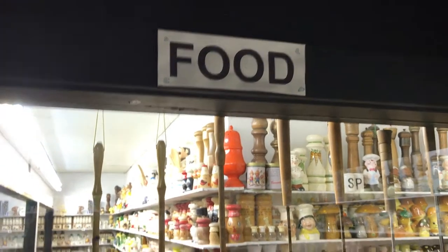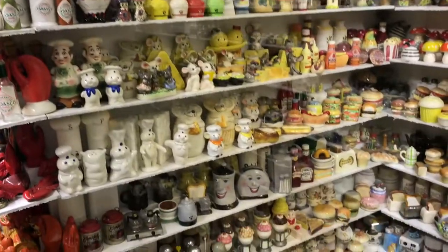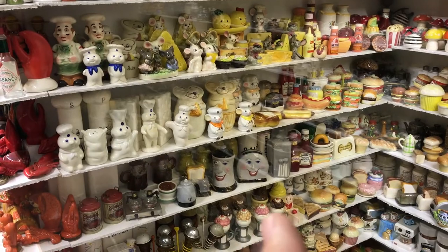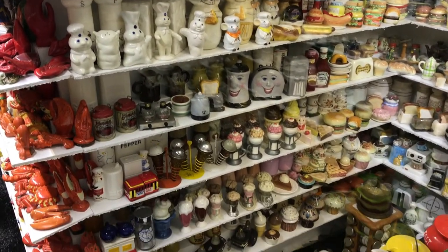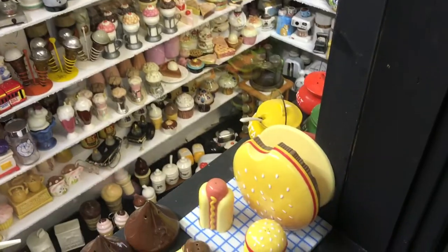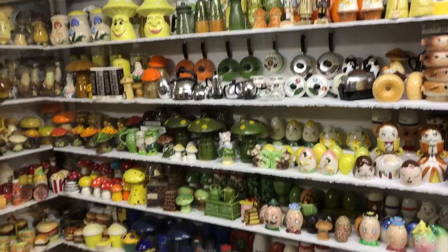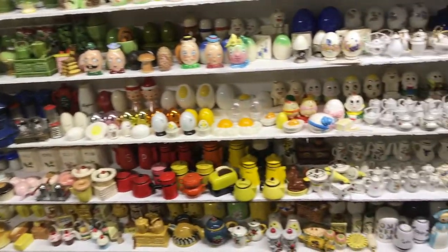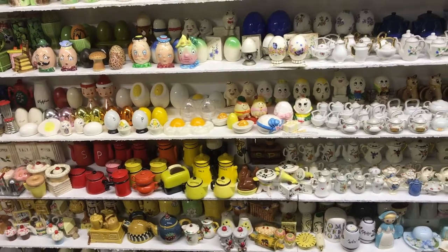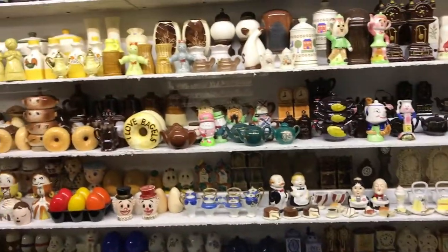Over here, we see food. There's mallets. There's a toaster with a face on it. That's a salt and pepper shaker. Ice cream sundae salt and pepper shakers. Cheeseburger and hot dog salt and pepper shakers. There are truly more salt and pepper shakers here than you can shake a stick at. And if you had a stick, it would probably also be a salt and pepper shaker. Let's see if we can count these.